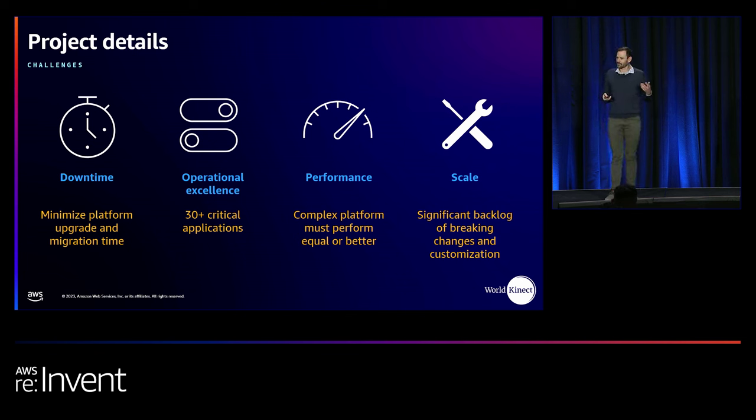The second problem to solve was all around operational excellence. You'll see a theme in these presentations that these applications are the hearts of our organizations. So we needed to make sure that we were building an operational platform that we were proud of and that we could scale our business globally on top of.